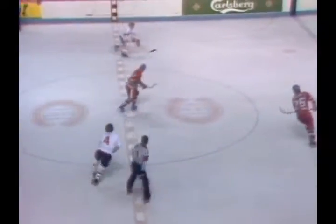Orr at center. Hit by the referee Dahlberg, clears it off the boards into the corner, and the whistle goes.